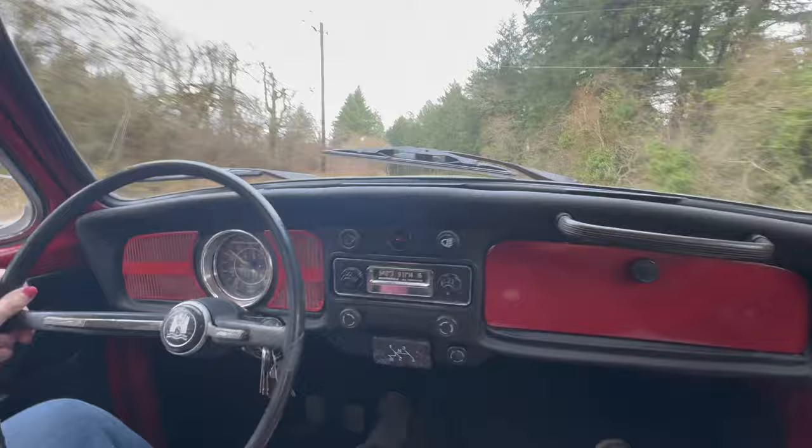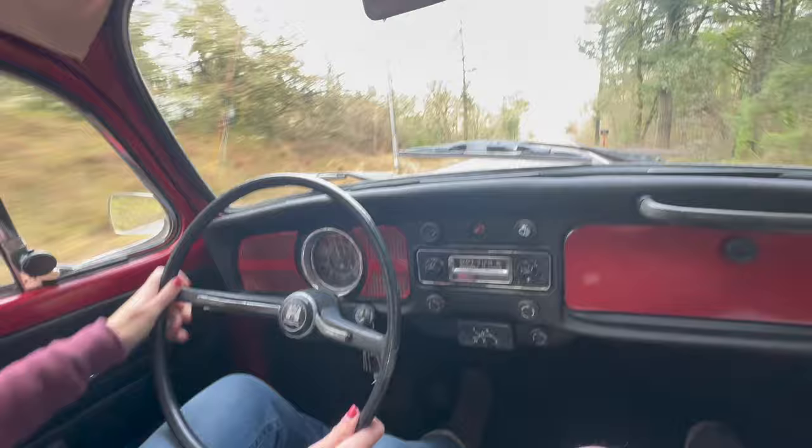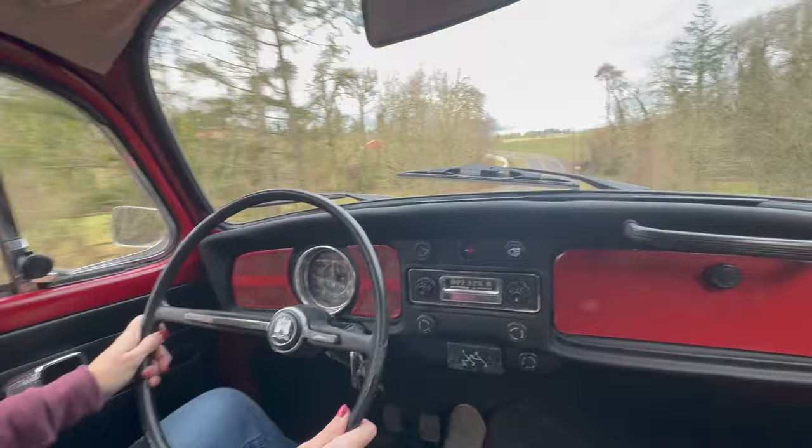You can see the speedometer is working there. I can see the odometer's turning. She's in fourth gear now. When I did the video of the walk around, I talked about the horn not working, but blinkers and stuff are working.